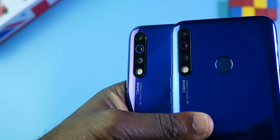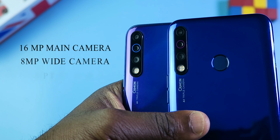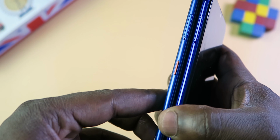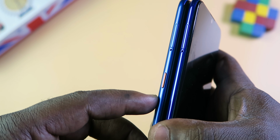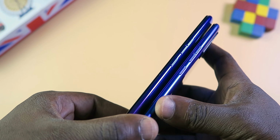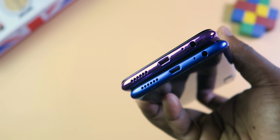Both phones have the same rear cameras, a 16-megapixel main camera, an 8-megapixel wide camera, and a 2-megapixel depth sensor. On the left side, you have the Google Assistant button on the Pro. You don't get that on the regular Camon 12. You also have your dual SIM tray and memory card slot. On the right, it's pretty much the same. You have the power button and volume keys. At the bottom, you have the mono speaker, micro USB port, a mic, and headphone jack. On the top, there's nothing.